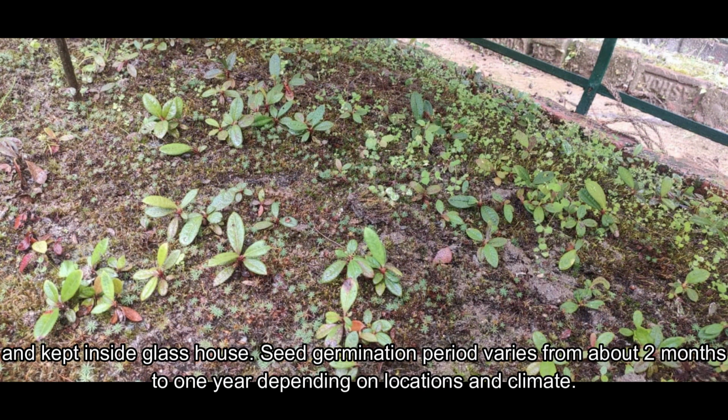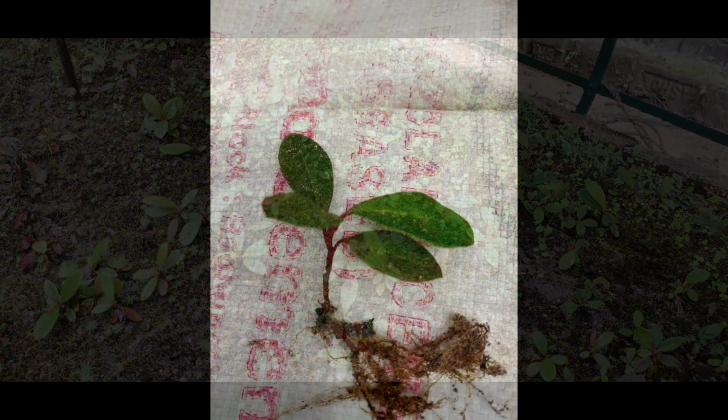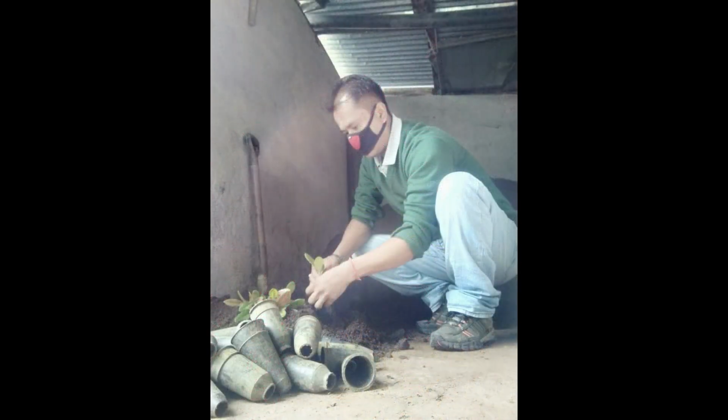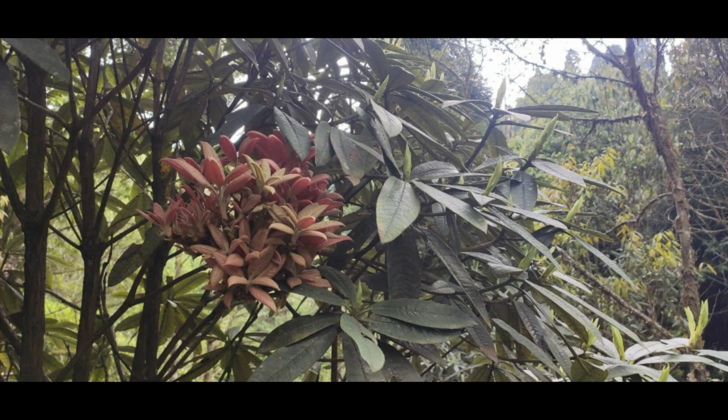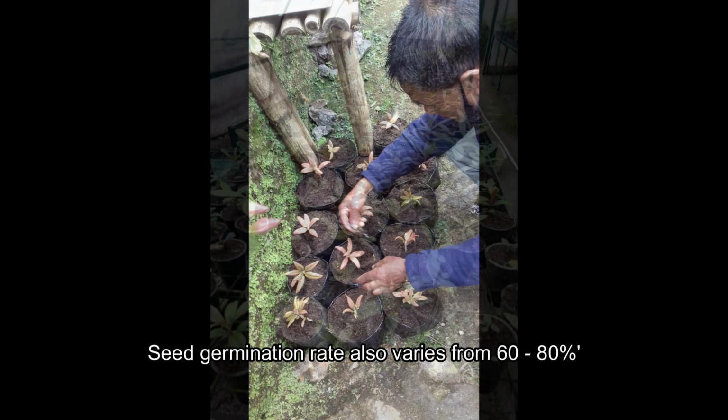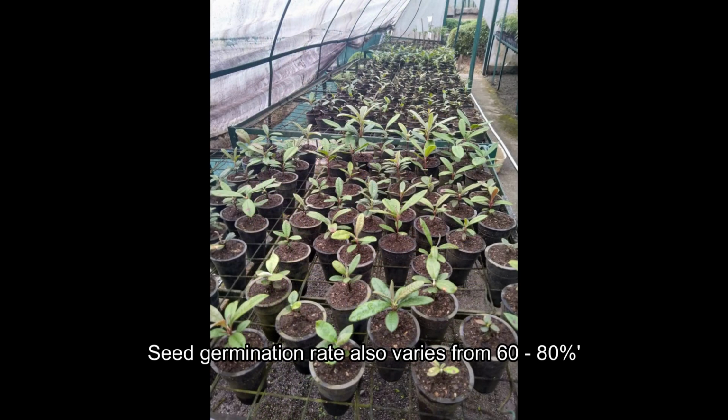The period of seed germination varies depending on location and climate. In a trial conducted at the National Botanical Garden, Nepal, seeds germinated after a year with 80% germination, while in another trial at Hill Range, Darjeeling, in West Bengal, it only took about 2 months and gave 60% germination.